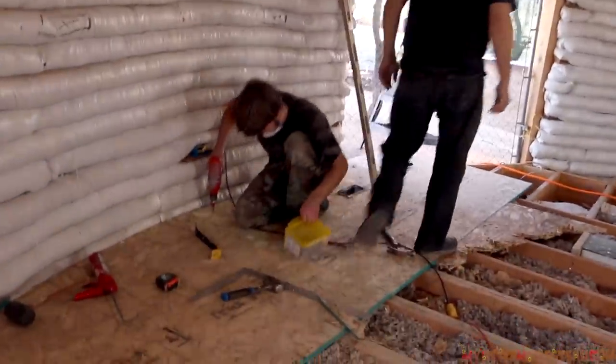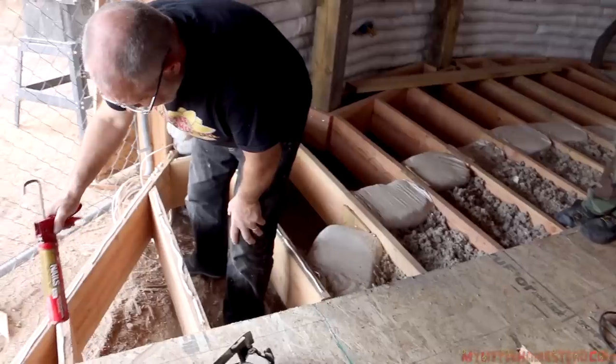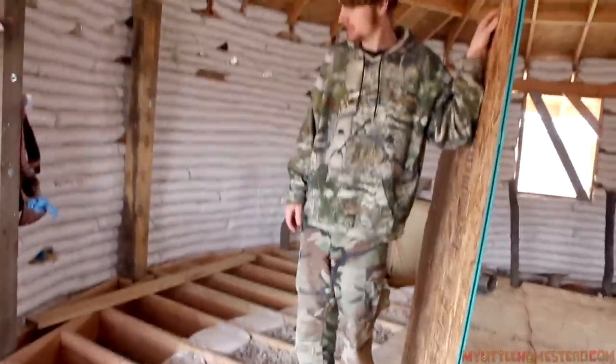Think it's good? Yep. You're ready to screw that one down. We're also using screws and we're going really close together. We're using a lot of screws, and the floor feels really solid because of it.